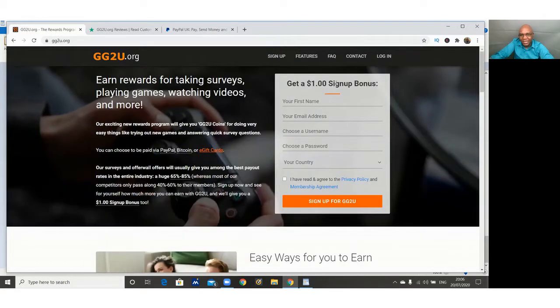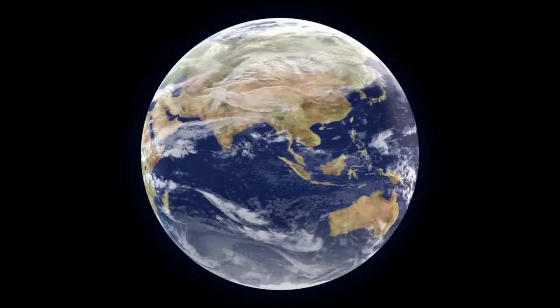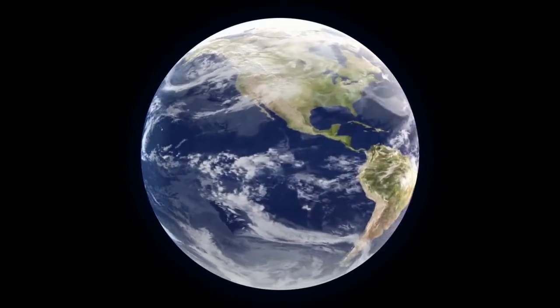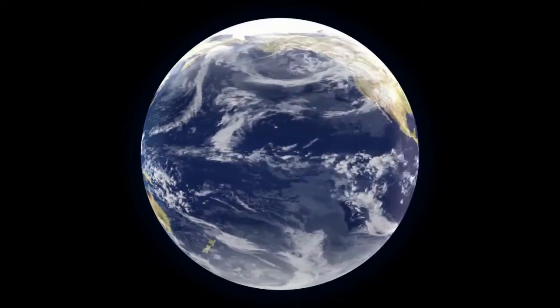The signing up process is easy, right? And you are getting $1 sign up bonus. All you need to do is put in your name, your email, your good email address right there, because they're going to send you a verification link. You need to give them a good email that you can access right away, all right? So that you can click the verification link they send there, then you are registered. The other cool bit about this site, my friend, is that it is a worldwide opportunity. You can earn money on this website from anywhere under the sun.